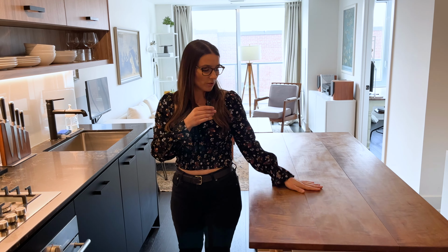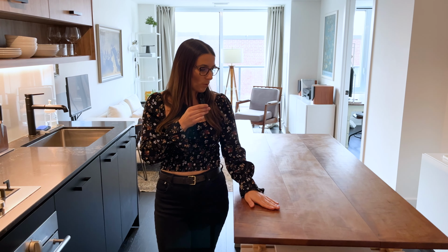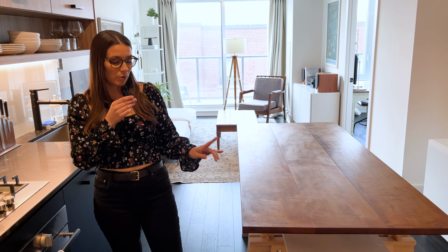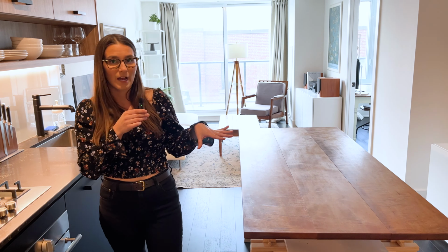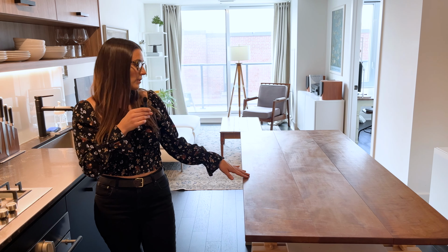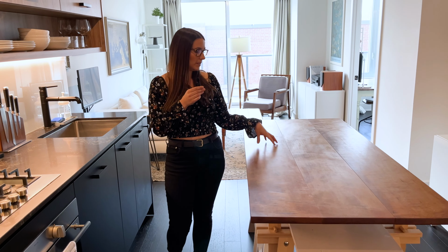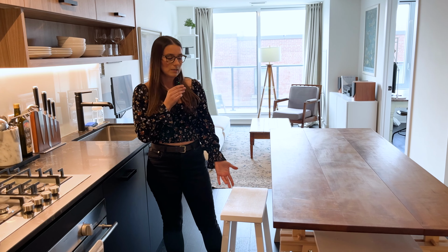We also didn't upgrade for an island in this kitchen. Instead, we repurposed our dining room table from our old apartment and we put it on some IKEA trestle legs, which let us lift it up to counter height, so we have extra workspace for when we're in the kitchen. And just because it's only 2 of us living here, it's plenty of space with 2 stools tucked underneath for us to sit and eat.